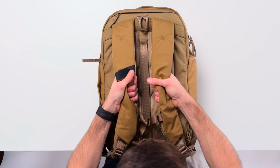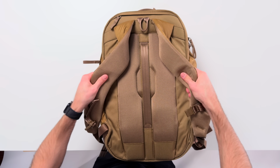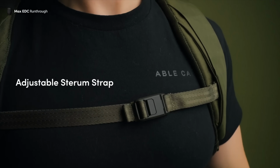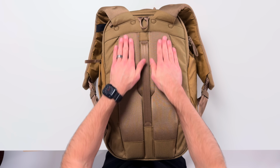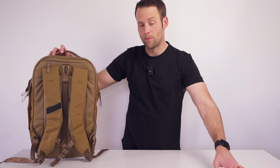Now, let's talk about the straps and the back panel. First off, it's got these cushy, well-padded straps. They're hella sturdy, very comfortable. And it's also got an adjustable sternum strap. When paired with the padded back panel and Able Carry's custom A-frame support system, it does a really, really good job at distributing weight. That said, it might have a little trouble standing up by itself.